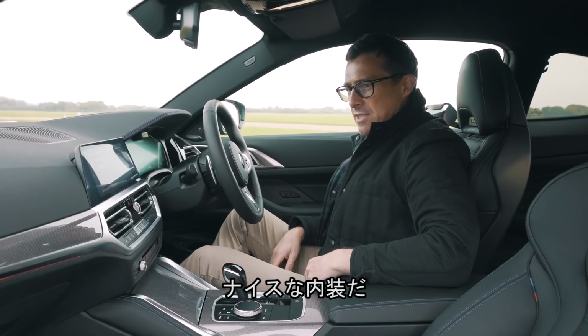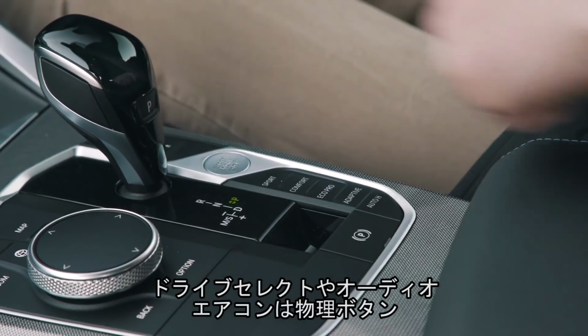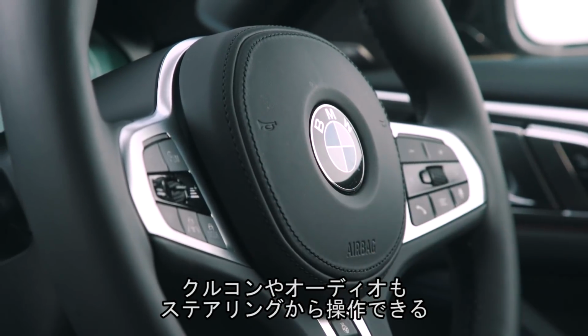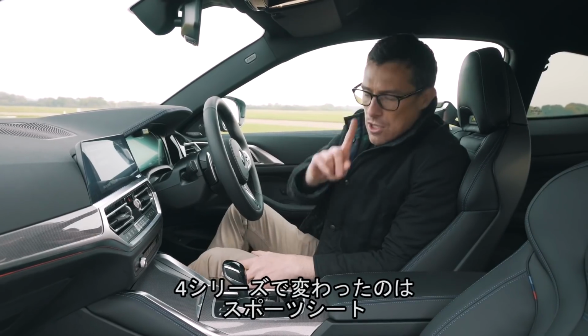It's a nice interior. So you've got your controls for your infotainment system here, your driving stuff there, your stereo, your climate control with physical buttons, and then your lights and stuff here, and then various other things on your steering wheel, such as your cruise control and the controls for your stereo. There is something new for the 4 Series.